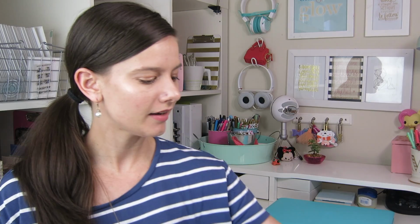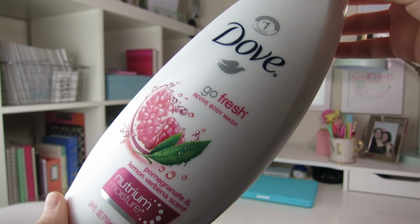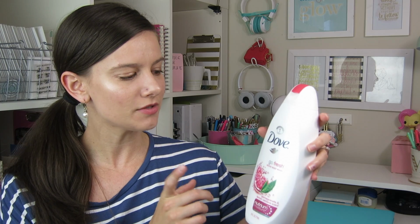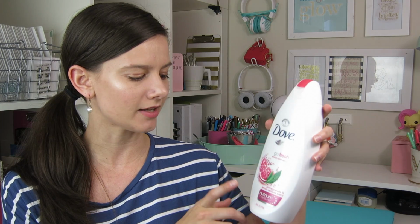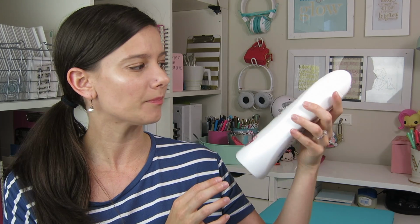So yeah. And next up I have the Dove body wash, and this is the Go Fresh Revive body wash, again in pomegranate and lemon verbena scent. And yeah, like I said, I've been using the Dove line of shower products for years now. For a while I was using the cucumber scent, and then I switched to the pomegranate. So I've been using the pomegranate for the last maybe 2 or 3 years, and I really like the smell. Again, the body wash was really nice. It smelled really good, and I definitely loved the scent.